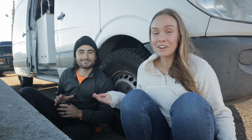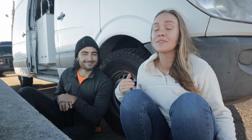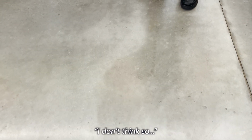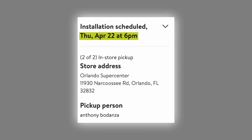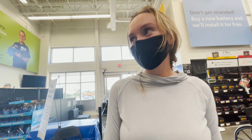But since we were already on our way to Walmart because we had a 6 p.m. appointment, we decided to stop in and see if they had the tires there because it wasn't very clear on the line. Appointment was 6 o'clock. I don't think so. They said that they never schedule an appointment for 6 o'clock, even though it's the only time slot that they gave us. So definitely not getting them in today, but at least he's checking on the tires to see if they're here.